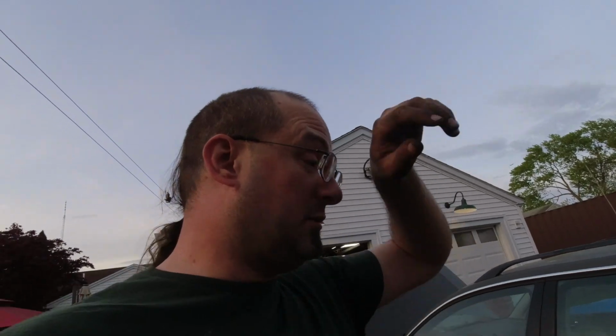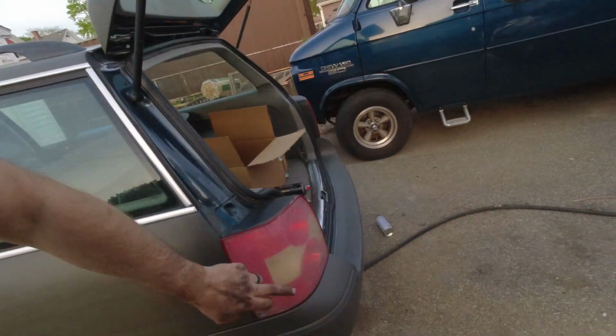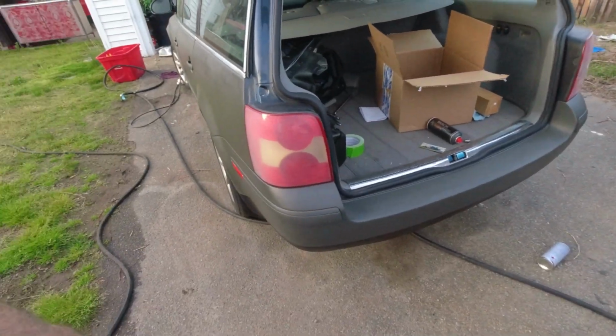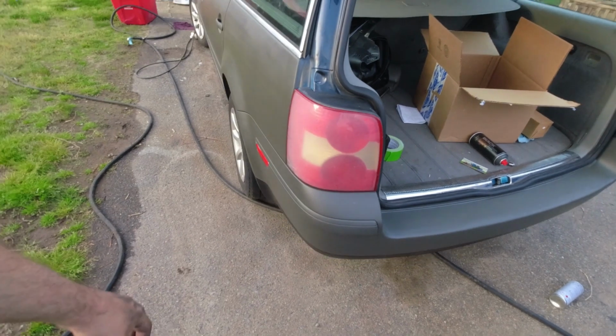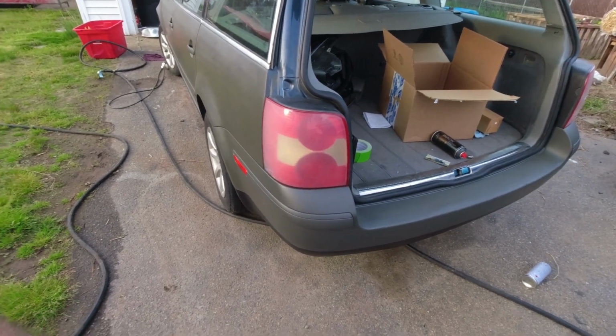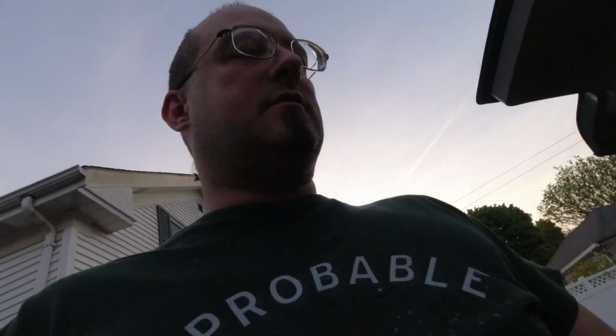So I was about to say I'm almost done, but I'm not, sadly, but I am getting there. I tried polishing that while I had the stuff out, and all the fogging is on the inside, so it didn't make a lick of difference, but it was worth a shot anyway. But I'm gonna go get dinner.